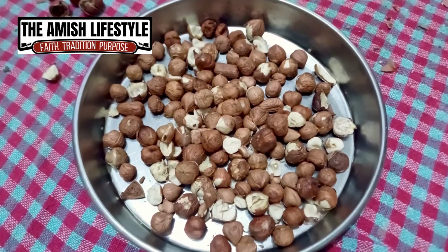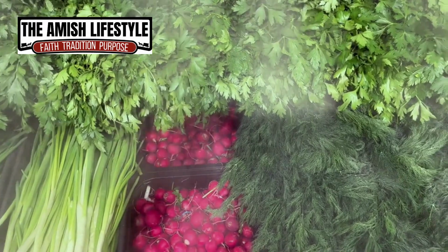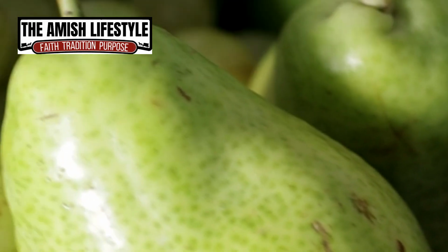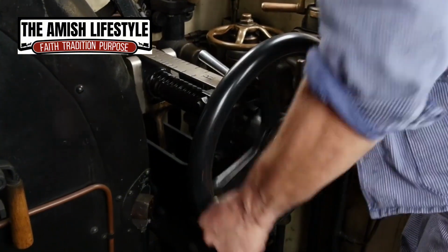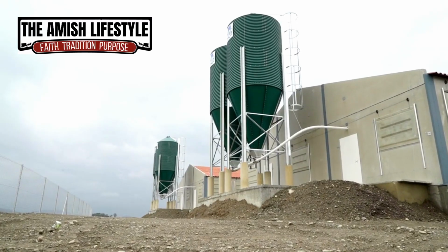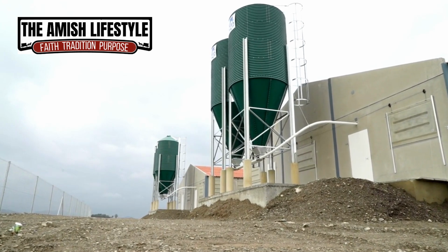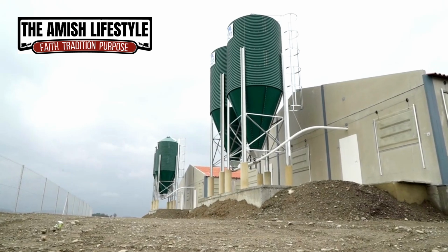And let's not forget the health benefits. Food stored in natural coolers often tastes better and keeps more nutrients. Without extreme cold or drying from modern fridges, fruits and vegetables stay crisp and flavourful longer. So while we may live in a world full of high-tech gadgets, sometimes the best solutions come from the past. And that's exactly what the Amish figured out long ago, using science, nature, and simplicity to keep food fresh without ever plugging in a fridge.